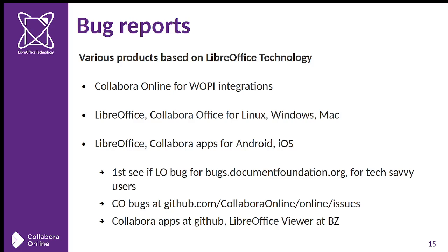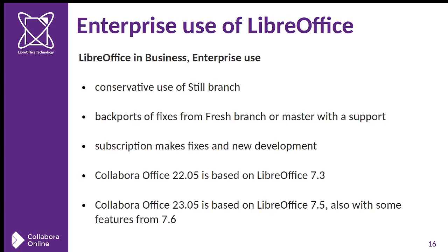And speaking about that, there are fresh Collabora mobile apps. The previous one was 21.11, the current one is 23.05, but just recently released in September 2023, so it's really fresh and new. I invite you to test it. After the presentation, I would like to conclude by speaking about the enterprise use of LibreOffice.